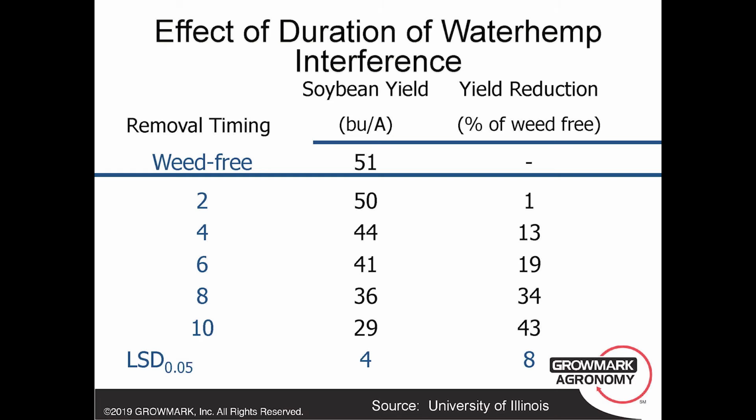And back in the day when they did this, everything was glyphosate sensitive still. So essentially all they did at 2-inch weeds, they sprayed Roundup. And then every week after that, they sprayed another treatment of Roundup on it to keep it clean, right? And same thing they did. They said, okay, at 4 inches, we're going to do nothing till the weeds hit 4 inches, and we're going to spray Roundup. And then they did it all the way to 10-inch weeds.